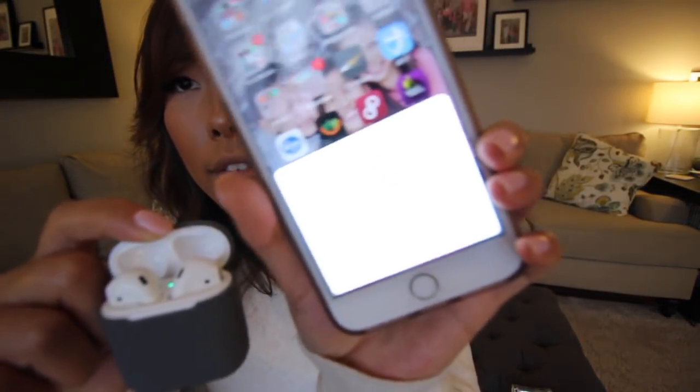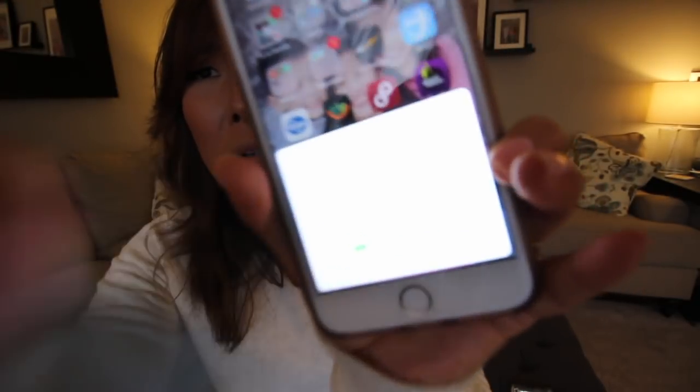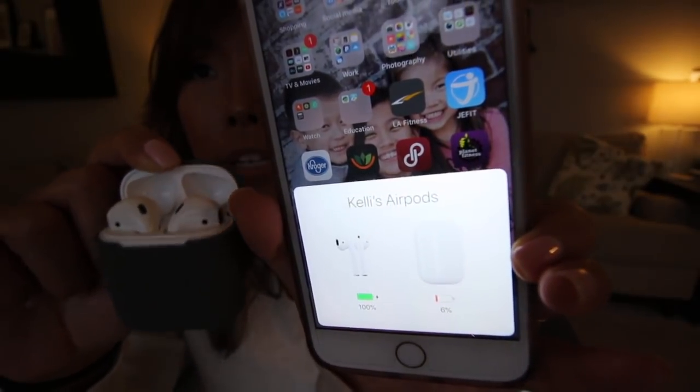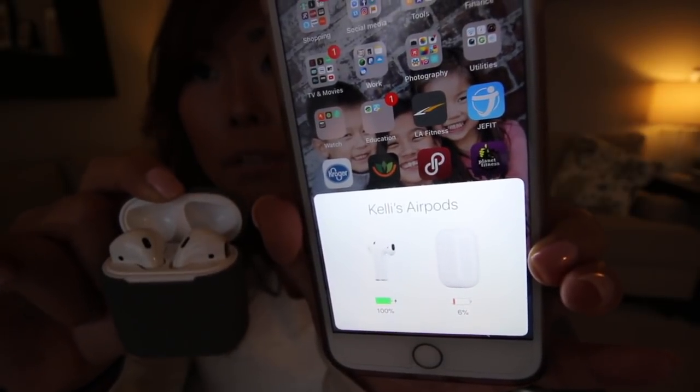I like them because once you open up the case, they immediately connect to whatever Apple device you have within range. So the second I open it, I'll show ya. Oh, you missed it, and now it's not showing up. Why won't you focus? There you go. Can you kind of see that it says Kelly's AirPods? That connected the second I opened up the lid. I didn't have to push any buttons, nothing.